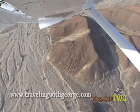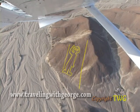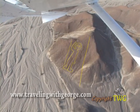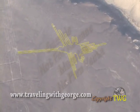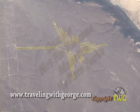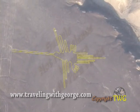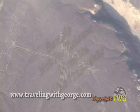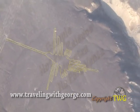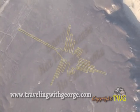You can see where I have highlighted the astronaut, and the lines fade up and down so you can depict where he is on the side of the mountain. This is the hummingbird. Again, I have outlined the hummingbird so you can see what you're seeing from the airplane, but find it much easier. One of the difficulties with flying is actually being able to spot the geoglyphs on the ground. More details and more geoglyphs in a later show.